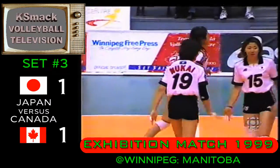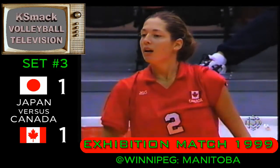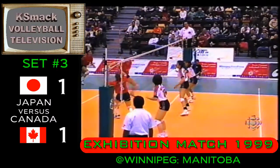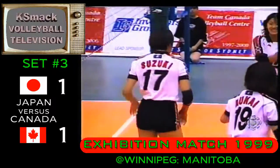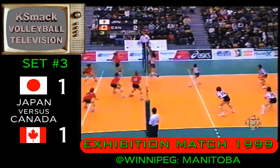That time, Lamar was able to hit it well, but the Japanese did a good job of blocking. No, the ball was set very tight to the net, and Mukai and Suzuki. Suzuki's in the middle, and she's going to close to the outside. The ball, see how tight it is to the net. Ideally, you'd like to have it a meter and a half back. Suzuki serves it up. Lemieux goes far side.